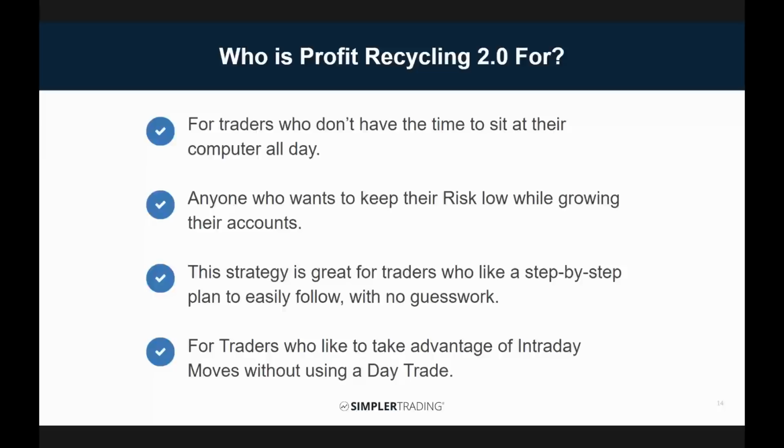This strategy is also great for traders who like step-by-step plans and easy to follow entries with no guesswork involved, right? Sometimes when you're learning how to trade or you're learning a new strategy, you're looking at the charts and you have to kind of be like, okay, that does look like a good entry. Hopefully it will work out. With this strategy, it's very clear rules. You either have the signal or you don't have the signal. If you have the signal, you look at taking the trade. If you don't have the signal, then no guesswork involved. You don't take the trade and you hold on to your capital until you get one.